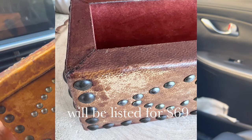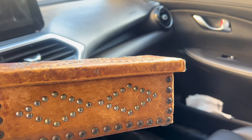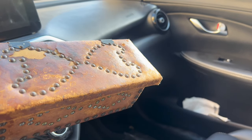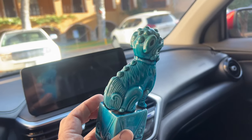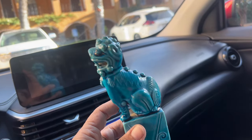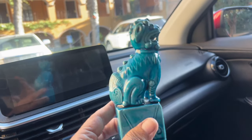I want to say maybe $8. It is heavy, so I thought twice about buying it, but I went ahead and did because I thought it was that cool. I also got this little food dog at that store. It wasn't very much. I want to say it was maybe a couple dollars.